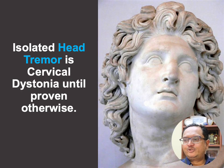Here's a useful tip to remember. An isolated head tremor is cervical dystonia until proven otherwise. Normally, with head tremors, we think of essential tremor, but in essential tremor, if the head tremor does not go to the hands after 3 years, is considered an exclusion criteria.